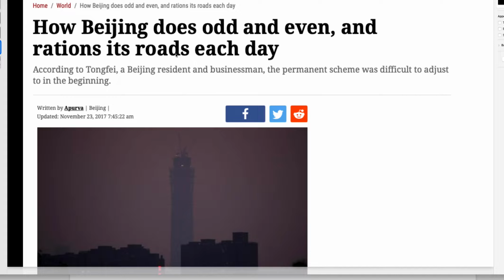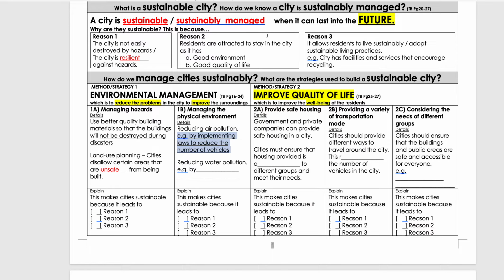Okay, so basically the air in Beijing, China was very polluted. So in 2008, when they were starting to host the Olympics, they came up with a scheme to reduce air pollution by reducing the number of cars on the roads. On odd days like Monday, Wednesday, Friday, if your car plate number is odd, then you can drive. Then on Tuesday, Thursday, Saturday, only even numbers can drive. So this is how they halved the number of vehicles on the roads.